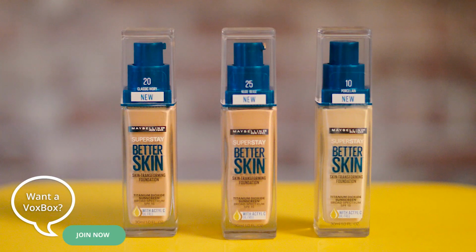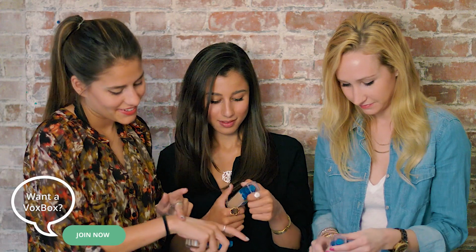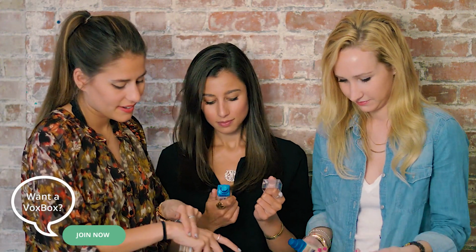Sure, some foundations give you great coverage, but what happens when you take it off? Sometimes that coverage can really take a toll on your skin. Well, luckily, those days are over. This is Maybelline's first longwear foundation that improves your skin while you wear it. The lightweight formula doesn't feel heavy and gives radiant, even-toned skin in just 3 weeks. With it, you'll really get the best of both worlds.